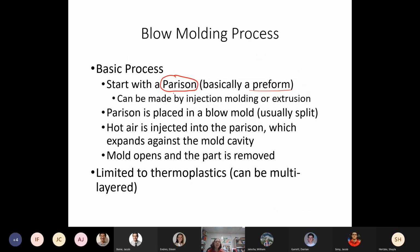Okay, so we start with this preform, and that can be made either by extrusion or injection molding. The parison is going to be warm. It's placed into the blow mold, so it's placed into the mold that is split, that has the shape of the outside. Then hot air is injected into the parison that forces it against the hot mold cavity. So we have the hot thermoplastic against the hot mold. The mold opens and the part is removed.